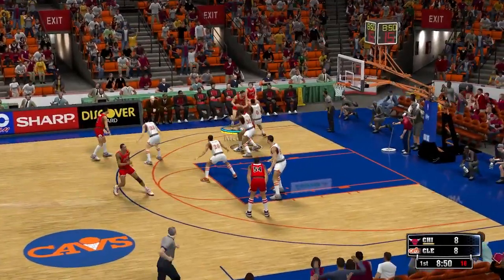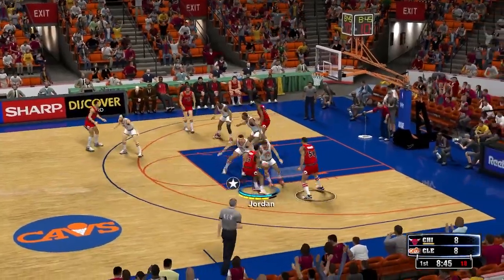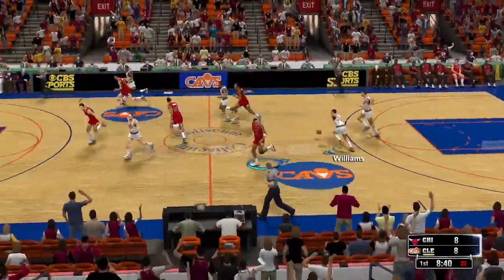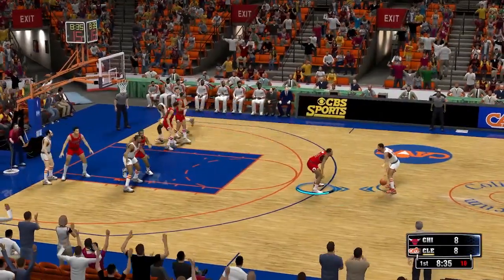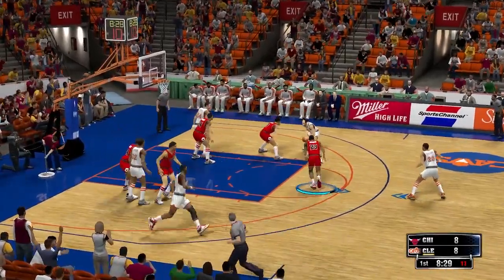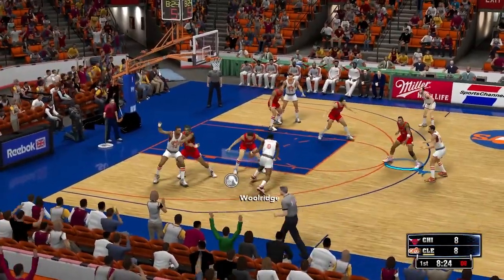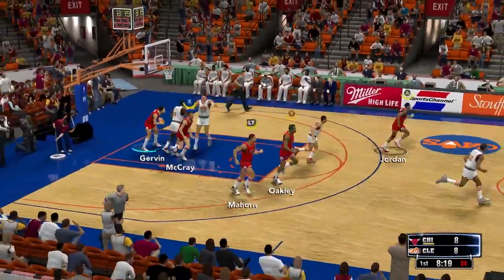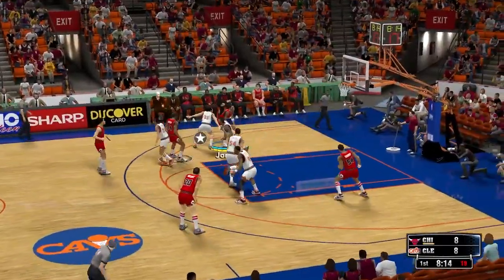Jordan's to Gervin. McCray. Outside Jordan. Taken away by Williams. And first quarter, we're about 3.5 minutes in. Pass to Free. Back to Williams. Woolridge. Chance there to take the lead. Missing. The Bulls have gone 50% from the field, hitting 3 of 6 since the opening tip.